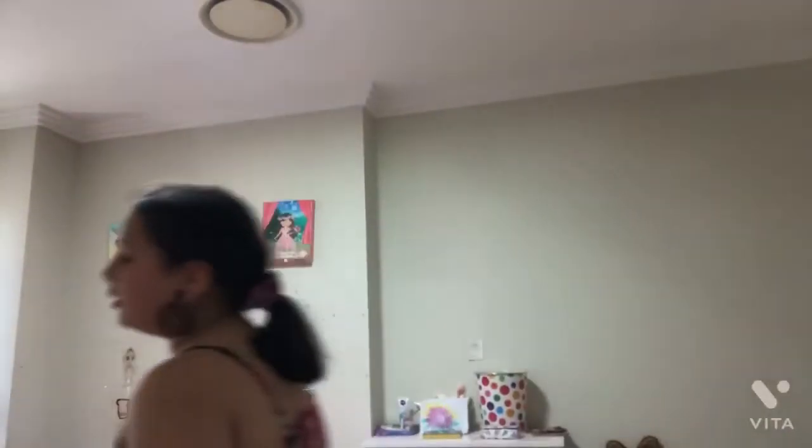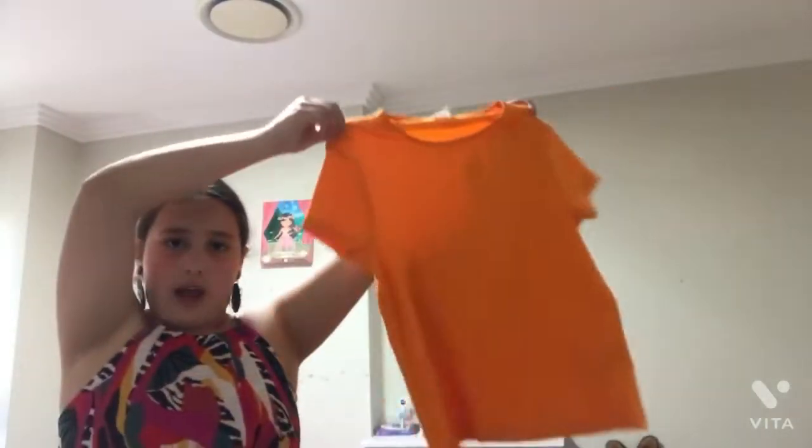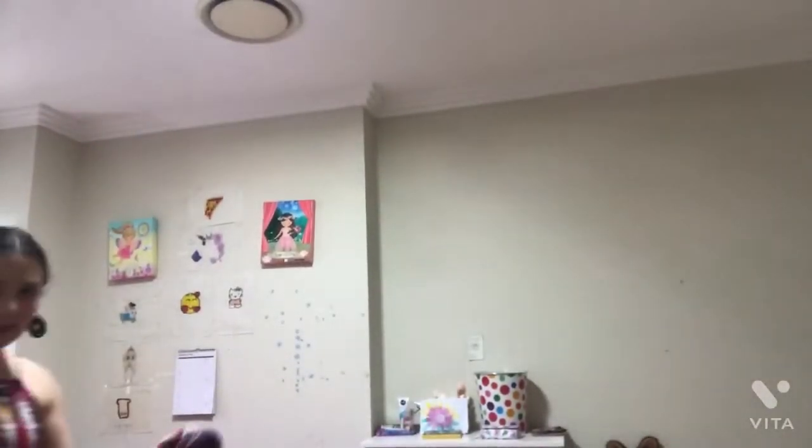And then the last thing I got was this really cute orange t-shirt and the tag's still on. This really cute carrot orange summer t-shirt. And then my grandma gave me this dress, as I told you guys. I'll try it on when I get home. So I'm going to try it on now.